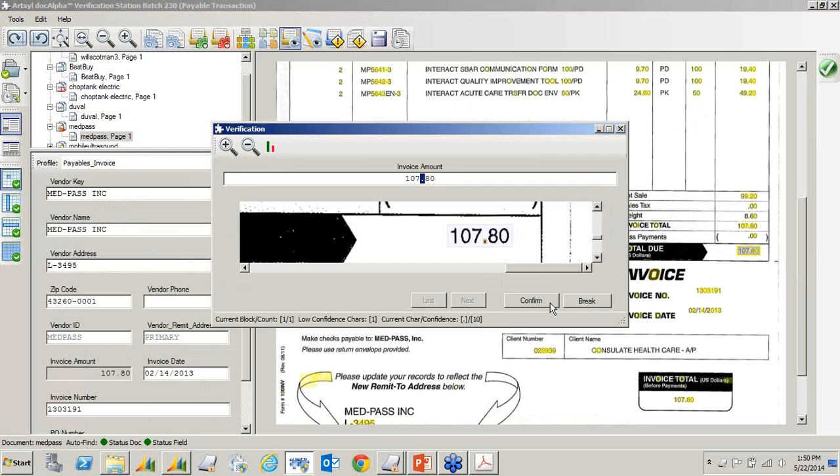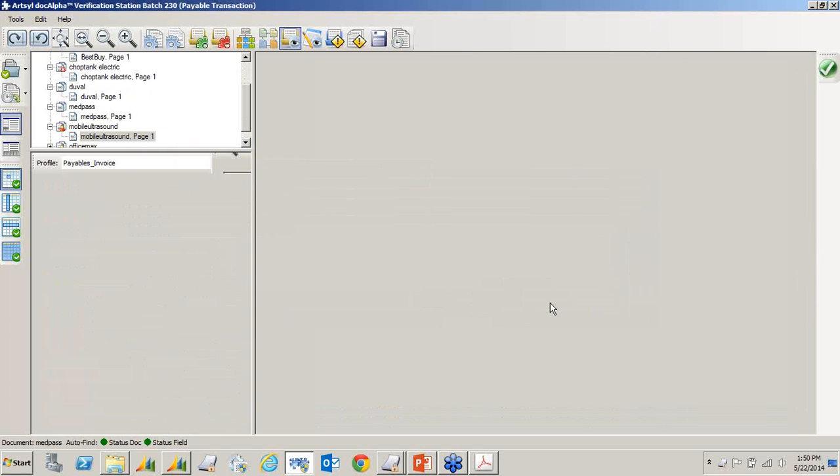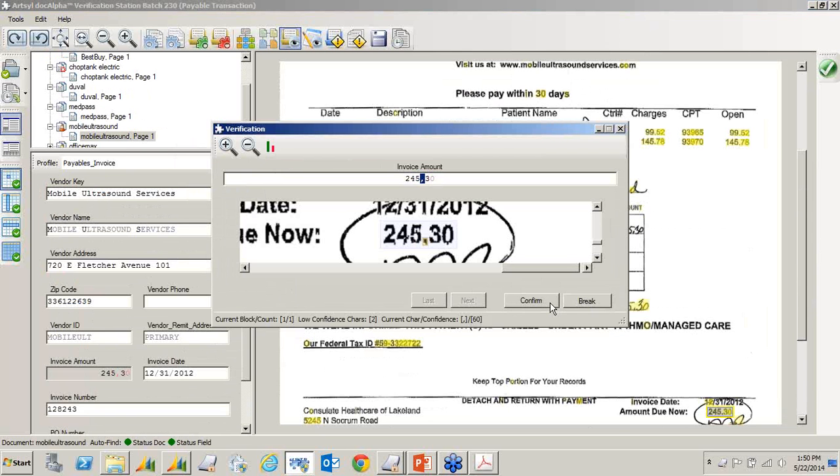Now, what ends up happening over time is I may want to adjust that low confidence character threshold down a little bit, because some of these that we're showing as exceptions really are not exceptions, and they're really good, clean, crisp, clear documents. But it still is based on your preferences.